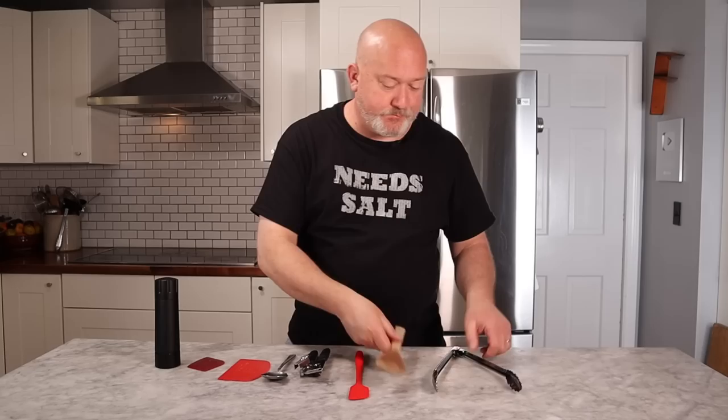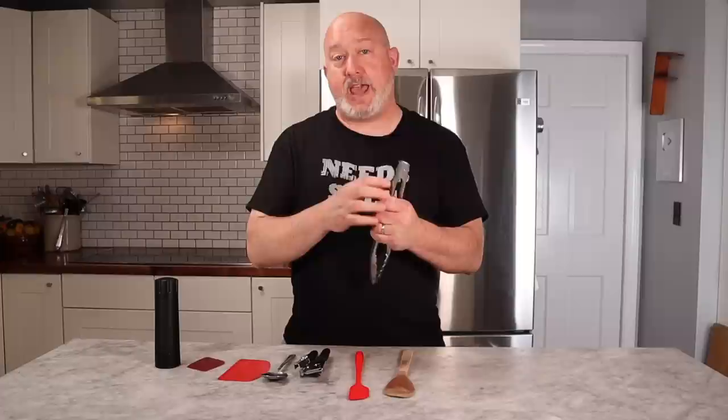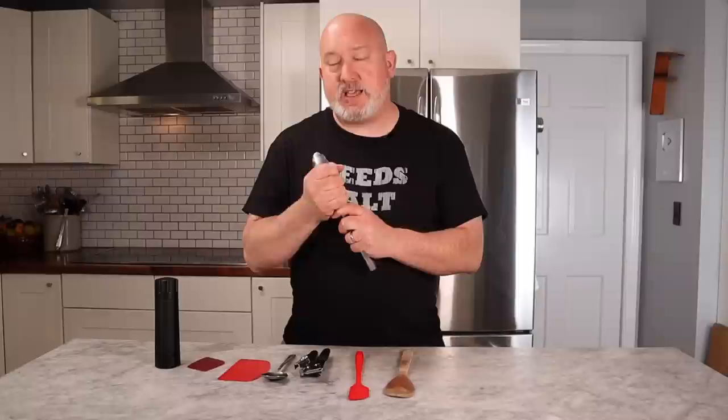Last but not least is my tongs, right? There's a lot of flimsy tongs out there. I've had these since I'm a cook, so I've had them for a good 15, 20 years. These are made by a company called Adcraft, and they're made of aluminum, and they are super, super strong and super firm. They're not flimsy. So whenever you go for tongs for grilling, get ones that are made of good, solid, thick metal. And I've had these for years, and they're wonderful.